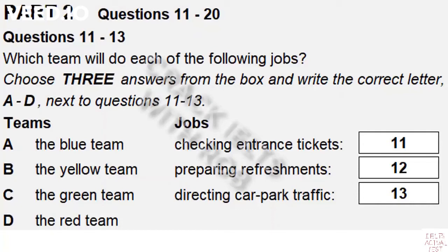Now, most of the hospitality staff have been put in the blue team, so the chefs among you and the kitchen hands will all need a blue T-shirt, but because of the sheer numbers, all waiting staff will be on the yellow team, and this includes the bar staff among you. Those who will be monitoring and directing the traffic in the car parks are on the green team, so you'll need to get a green T-shirt.